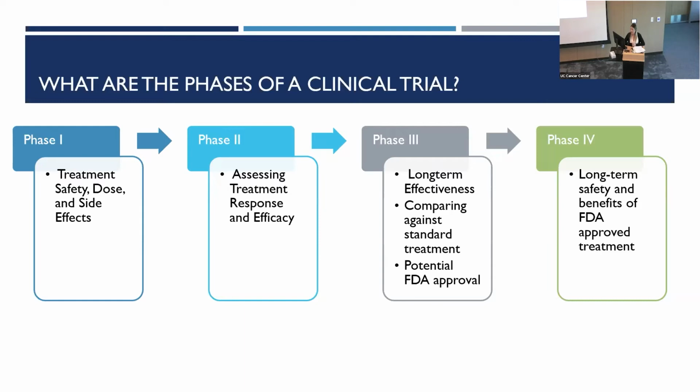Phase 4 clinical trials are there for long-term safety and benefits of FDA-approved treatment. So phase 4 clinical trials are looking at the post-marketing surveillance of patients. And again, that can be for 100 to several thousand individuals.